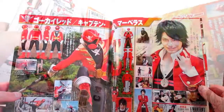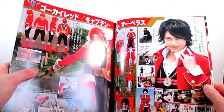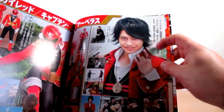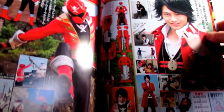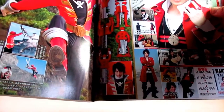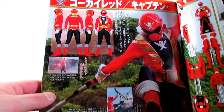Now the next page, friends, and we are now focusing on the senshis of the series, and you should all know who they are. But here is Captain Marvelous. And I got some kanji talking about Marvelous in the movie. His Ranger key. And look at him helmetless there. That's nice right there. Here he is as Gokai Red. And pretty much what he did in the series.